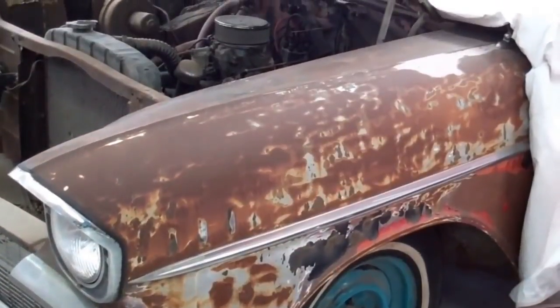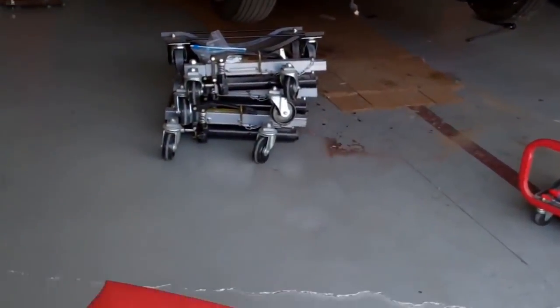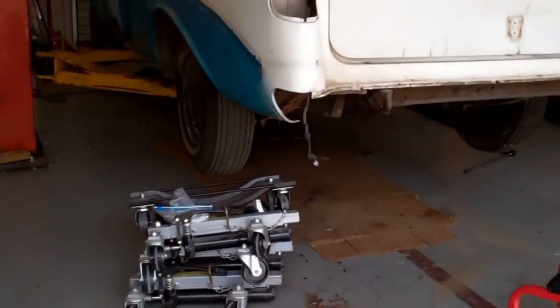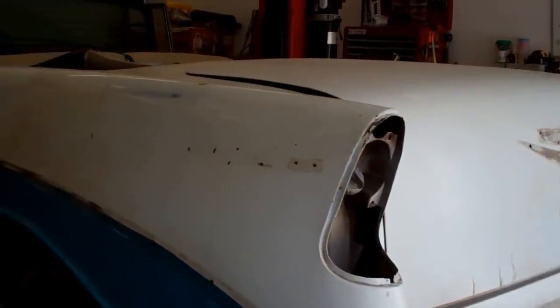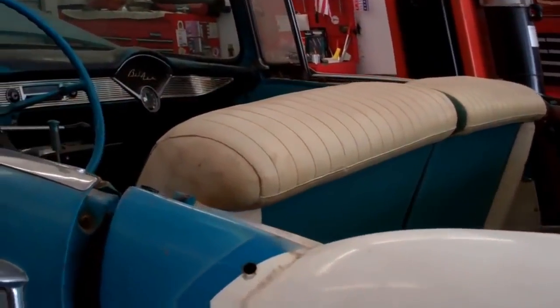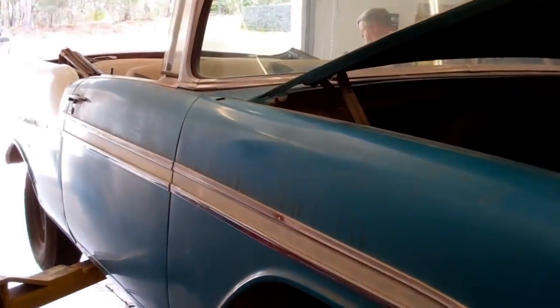I think he said this thing, original car, got 55,000 miles on it. Well, there's a 9-inch. I don't know what the other ones are. I like that stool. Freaking blow a casing. No kidding. That's some valve covers. I think he said this thing's only got 22,000 original miles on it. Got to be restored.